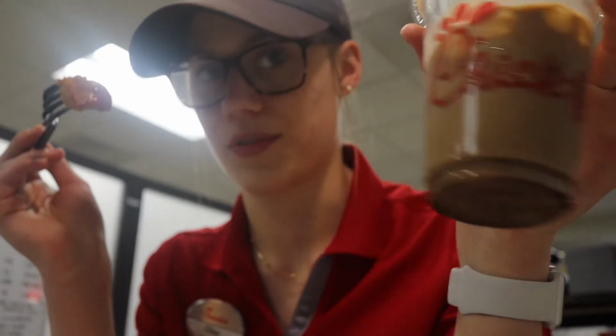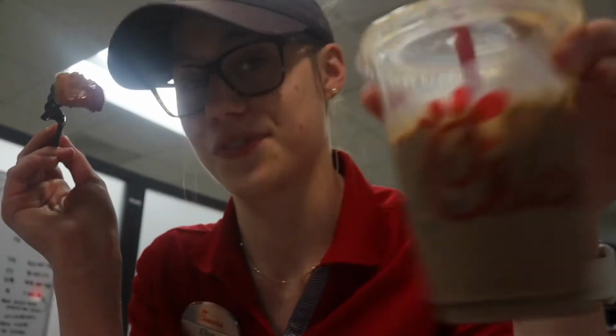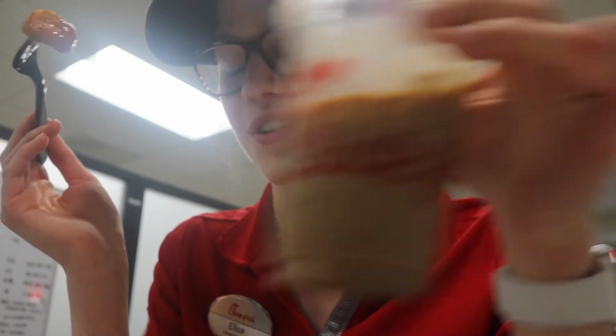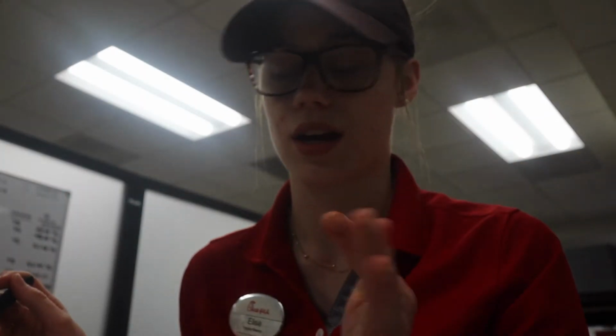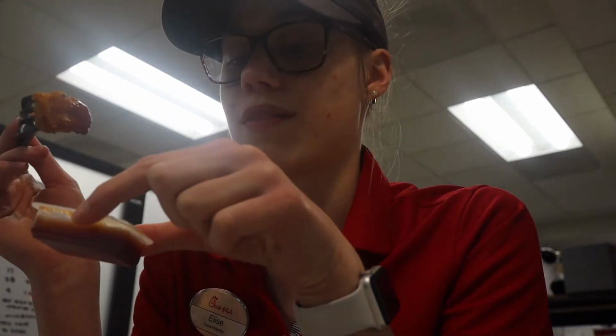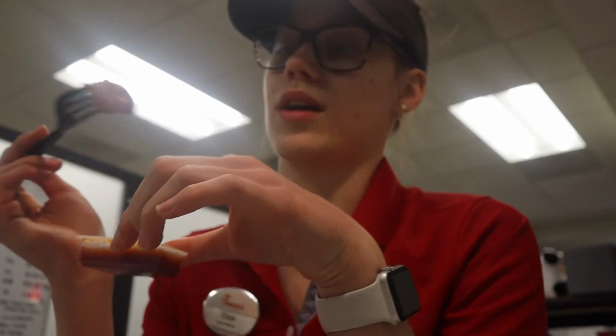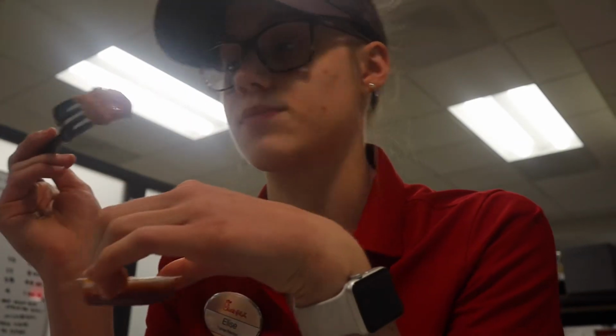Also, this is my iced coffee from earlier. Got a cup of ice and added some ice. So I'm trying to make this go further because we only have $5 now for our discount. We used to have a $10, but that was only during the time. Now that's pretty much over, we just have $5. So I'm trying to spread my money a little bit further so that I can still afford Chick-fil-A.